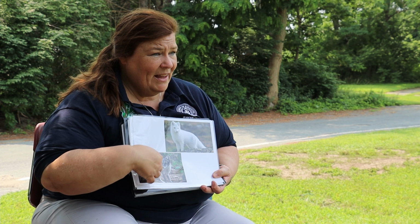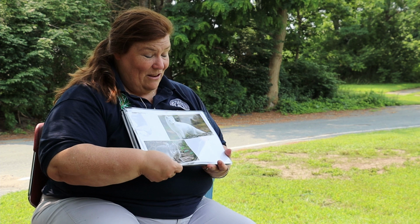Now, some animals' coats change color. This is an Arctic fox. So they're this color in the summer, and they turn white in the winter. Isn't that awesome? Why do you think he turns white in the winter? Snow? Can you find him?